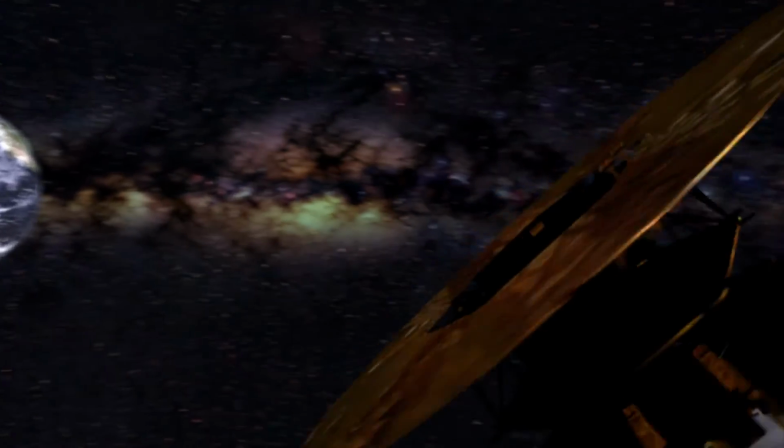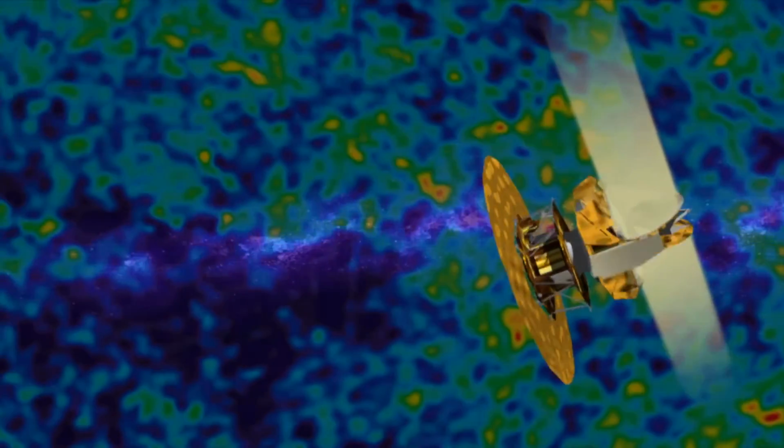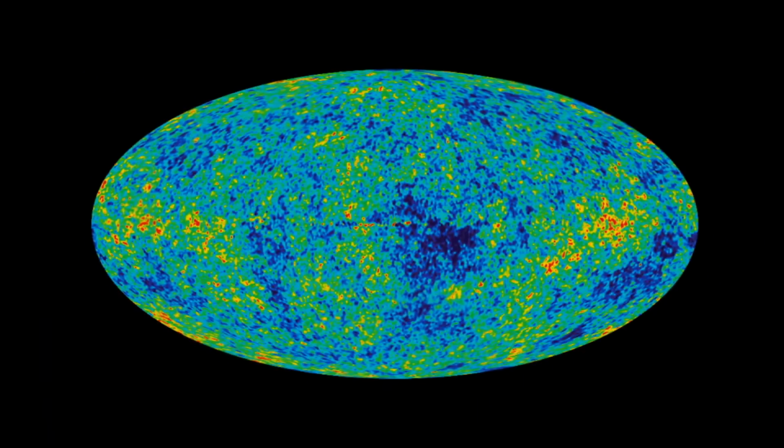And then there's WMAP, the Wilkinson Microwave Anisotropy Probe. In just over 2 years in space, it had already mapped the cosmic background radiation to unprecedented detail. WMAP gave cosmologists the best view yet of one of the earliest phases of the universe more than 13 billion years ago. Opening up the space frontier has been one of the most exciting developments in the history of the telescope. So what's next?